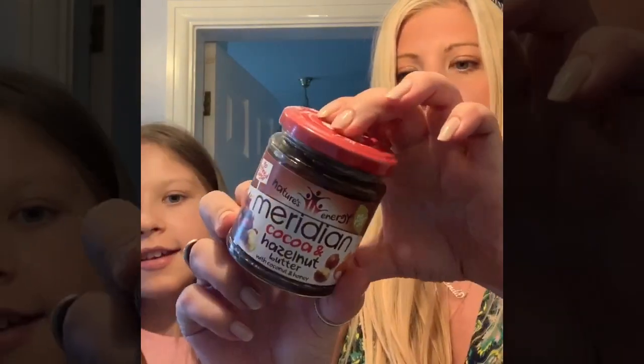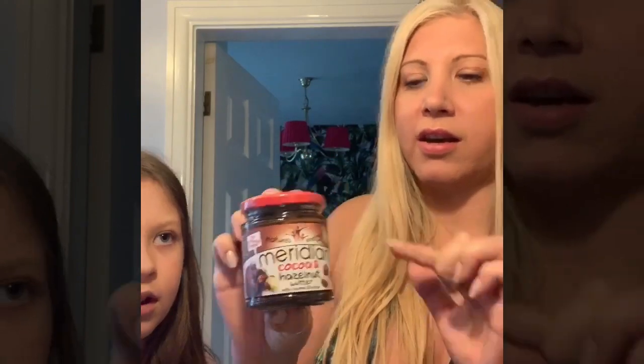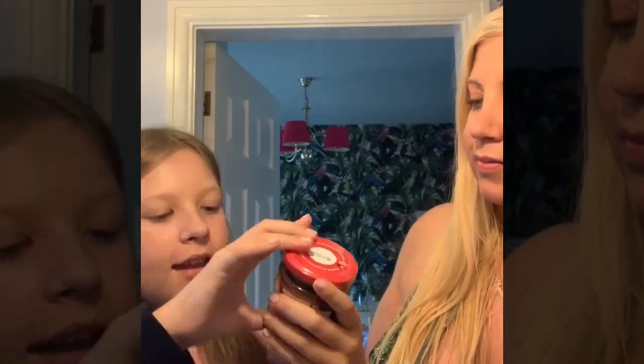So to go with the pancakes, we found this, didn't we, Ruby? Yeah, we found these really yummy things. There it is, if you can see it. We've never tried this one before, but it's in glass and it's got the metal lid, and they don't use any palm oil in this one. There is a tiny bit of plastic on there, but there's nothing we can do. We tried our best. But this is no refined sugars. This is cocoa and hazelnut butter with coconut and honey, but it's got no palm oil in it.